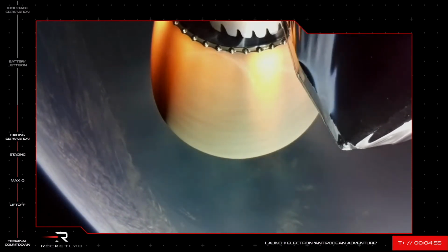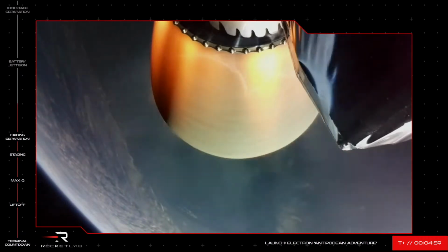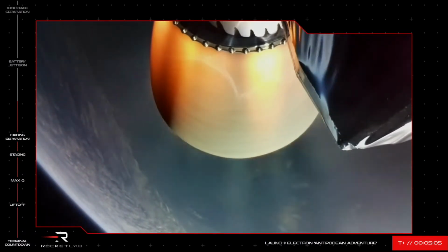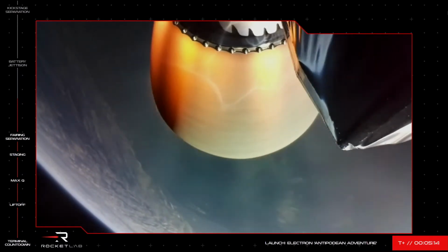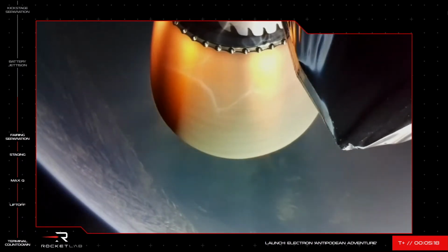Stage 2 propulsion still nominal. Look at that beautiful view from space. Everything is looking great so far on this Antipodean adventure. Coming up to T plus 5 minutes and 9 seconds, and Electron's Stage 2 engine continues to fire nominally along our expected trajectory, ready to deliver the NRO payload to space.